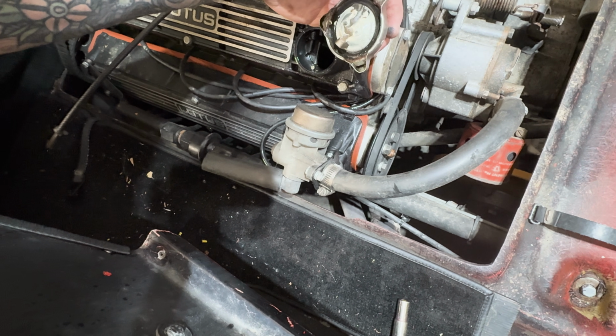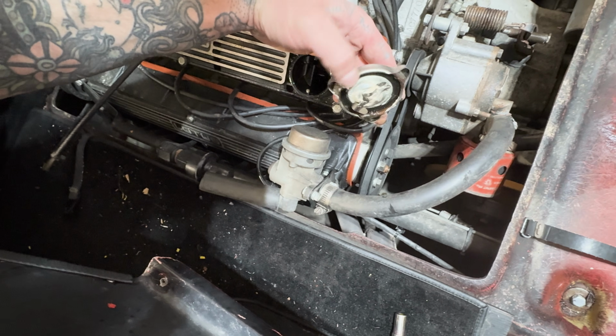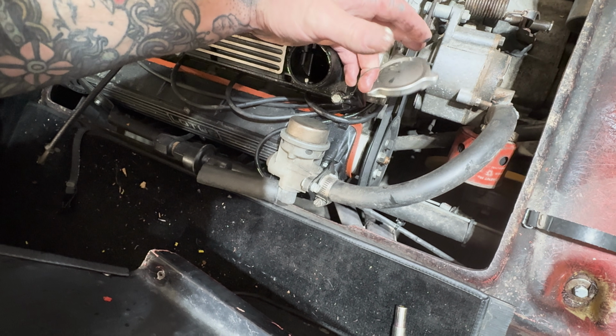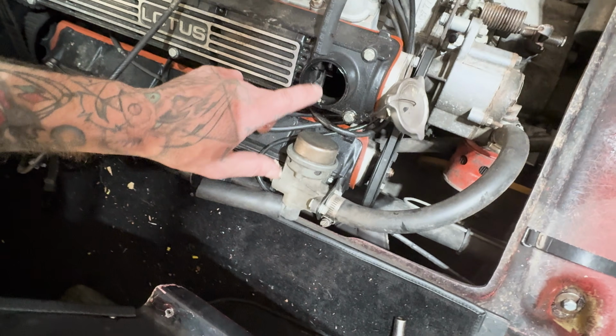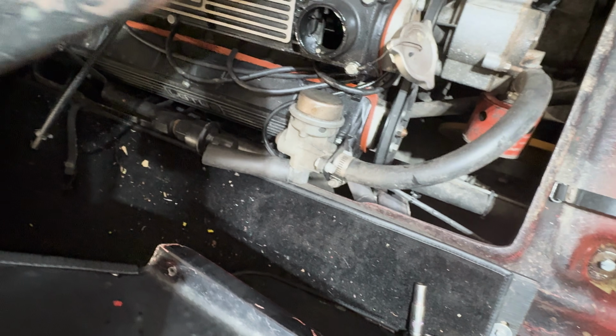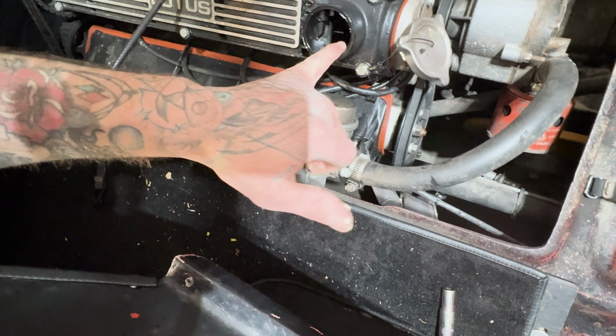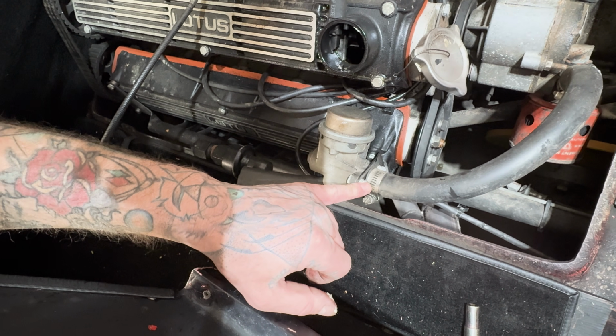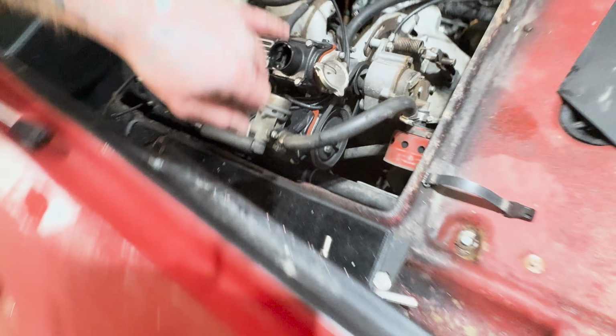That's not good. That doesn't look like it's head gasket related. That's probably just moisture since this car's sat for so long. I guess it could be a PCV issue or something that's pushing oil out the top of this. Let's get our dipstick out and see what we're looking at.